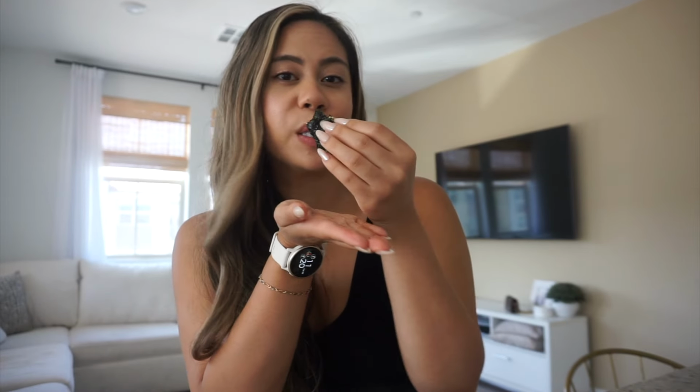So there is my little DIY tuna sushi wrap. Let's go ahead and try it. So good. I could literally eat this every single day. I'm going to go ahead and finish up the rest of my lunch, and then I will check in with you guys later for some dinner.